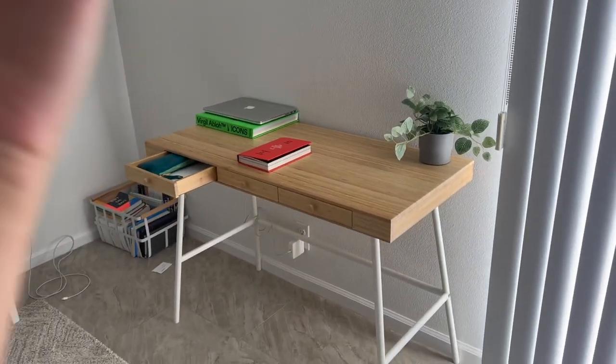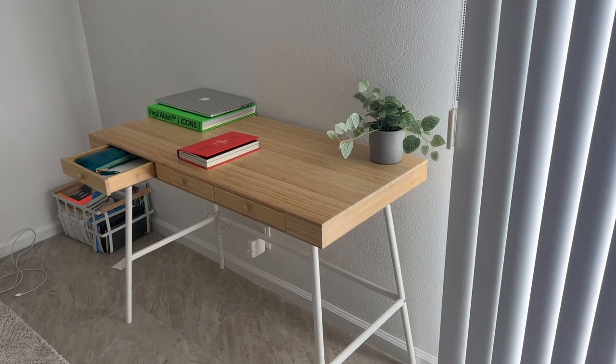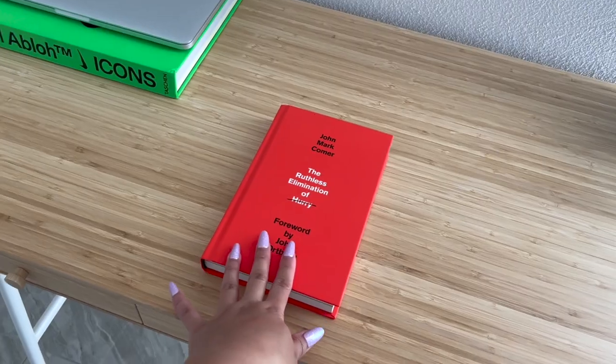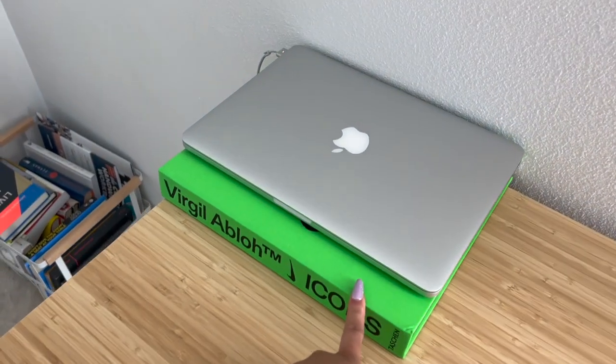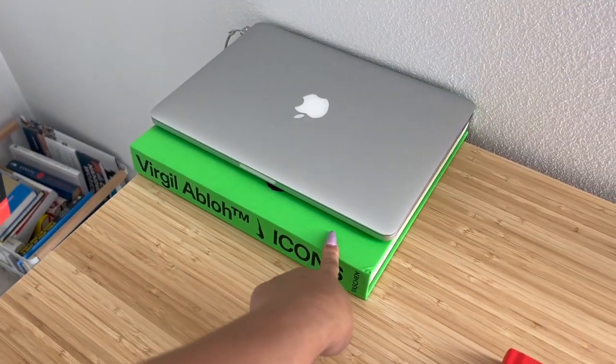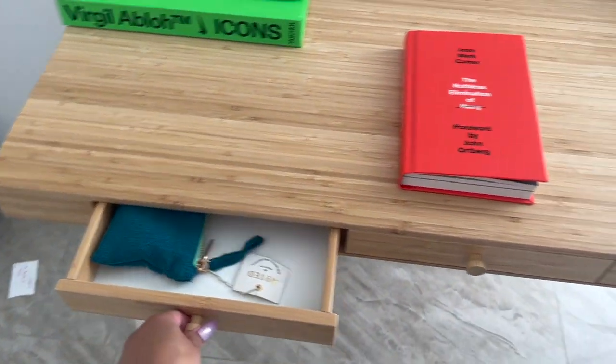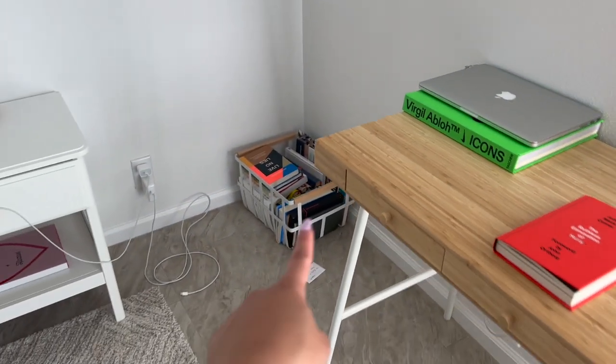So we finished. It was pretty easy, but this is his desk. It's so cute. He already has his book that he's reading here. I gave him this Virgil Abloh coffee table book, but it's a very nice book. And then he put his stuff here. Super cute. We changed for the books, and then the blanket's gonna go over there for now.